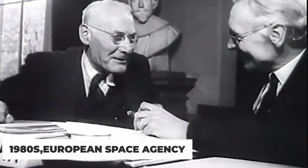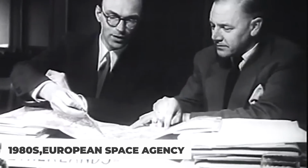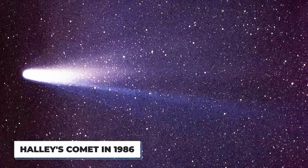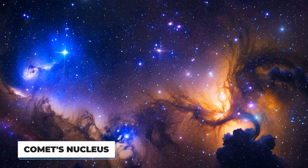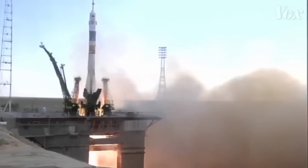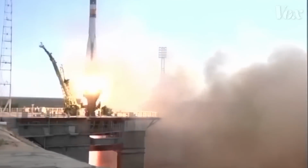The 1980s witnessed the European Space Agency making its mark with the Giotto mission, which closely encountered Halley's Comet in 1986. This mission provided vital data on the composition of the comet's nucleus, adding a significant chapter to our understanding of these celestial wanderers. The landscape of international space exploration expanded with the involvement of new spacefaring nations in the late 20th and early 21st centuries.